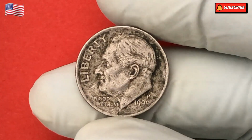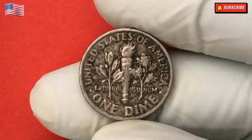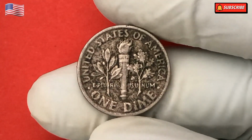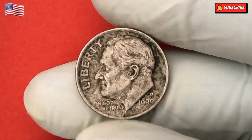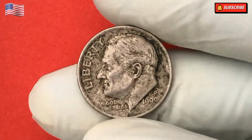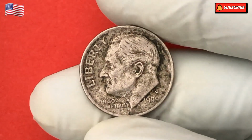The difference in spacing might seem subtle to the untrained eye, but when you take a closer look at the A and M in America, the gap is quite noticeable. If you find a 1999 wide AM dime, you could be holding onto something incredibly valuable. Now, you may be wondering, why does this matter so much? Isn't it just a small error?